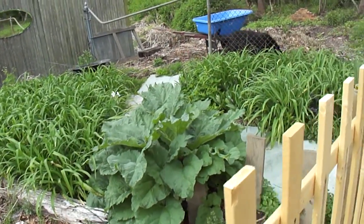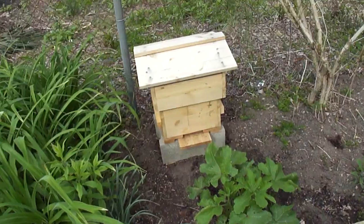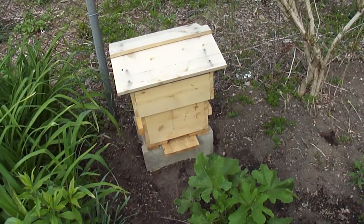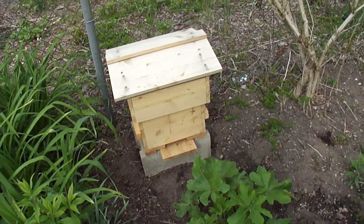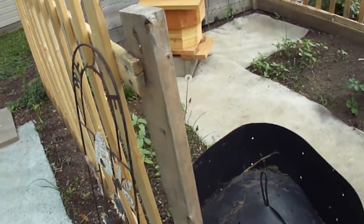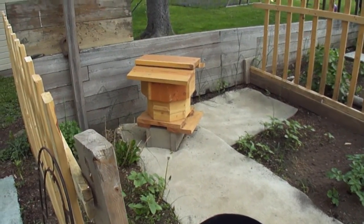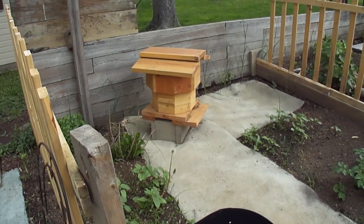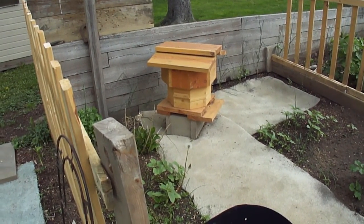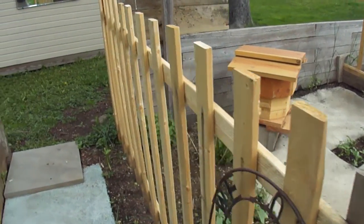Tiger lilies are getting ready, rhubarb. And one of the hives. I don't believe this one's going to make it. We'll see. Is the hotel. We're going to raise up the second floor today. That'd be interesting. Want to open the hive. Yeah, the bees are active already. So I think that's a pretty good hive.